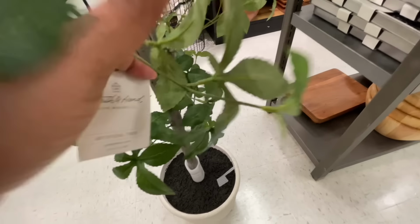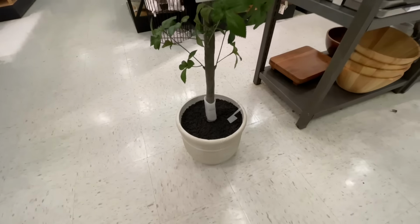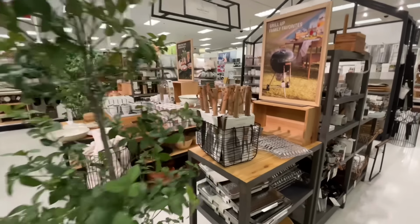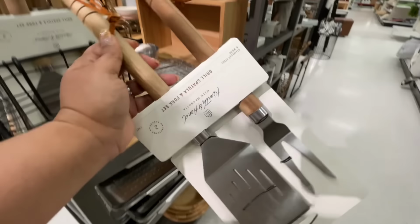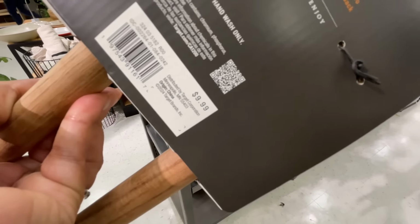I was trying to look at the front of the tag, even though it wasn't cooperating with me. I always do that because I'm like, doesn't it say what kind of plant it is? What kind of tree? But I didn't see that it said anything in regards to what the name of the plant actually is. Here is this little set. It's so nice for $10.